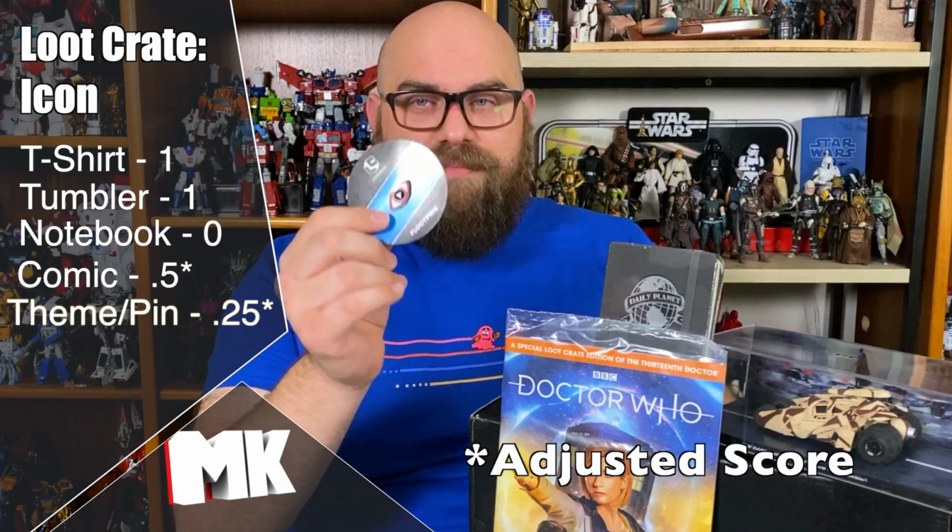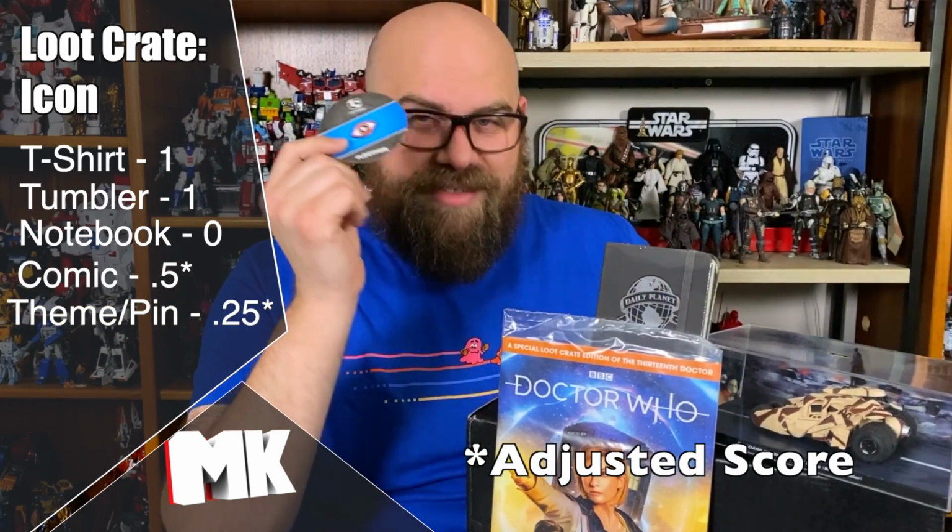What I'm gonna do though is only score it a half point because this pin is just dumb. It's a bad pun at best. Altogether, I'm gonna give this a 2.75. It's not great. I mean, it's a failing grade if we give it a mathematical grade. It's like an F+. So yeah, not a fan of this box.